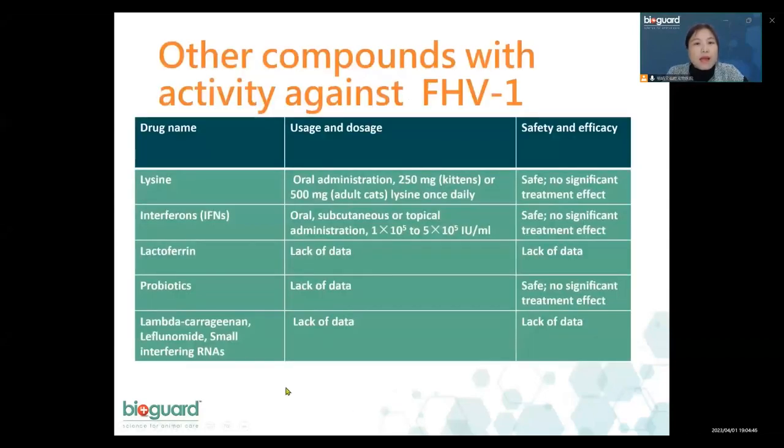Okay, let's look at other compounds with activity against FHV1. This type includes lysine, interferons, lactoferrin, probiotics. First of all, they are safe, but there is no significant treatment effect, or a lack of it. As to these compounds, there are just anecdotal reports of activity against FHV1.